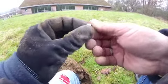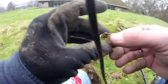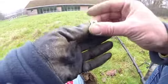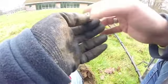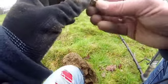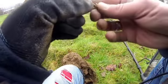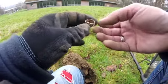Oh, what a chuff wet. Yeah. As I say, I've had quite a few rings at this permission. As I say, it used to be an old camping ground. But yeah, that's brilliant. That's gold to me. I can't see any markings, but I'll give that a clean up later and I'll show you a picture.